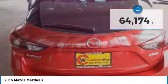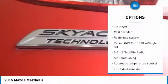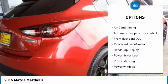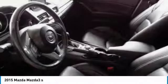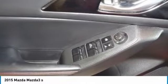Here are some of this vehicle's great options: navigation system, heated seats, traction control, dual airbags, air conditioning, alloy wheels, power steering, four-wheel disc brakes, fog lights, power windows. This isn't just a vehicle, it's an experience. So stop in for a test drive today.